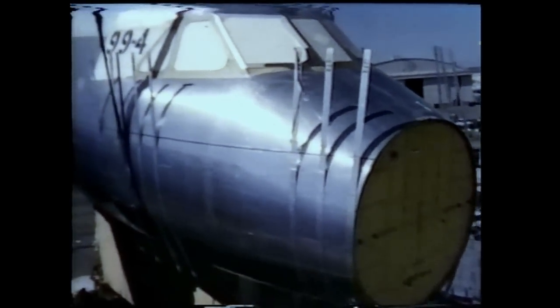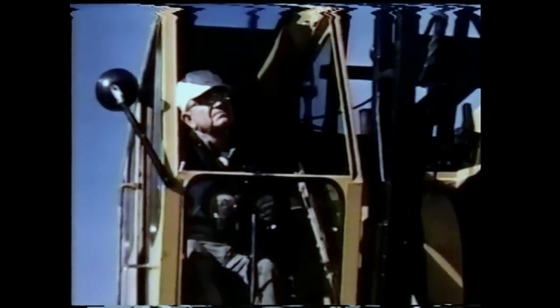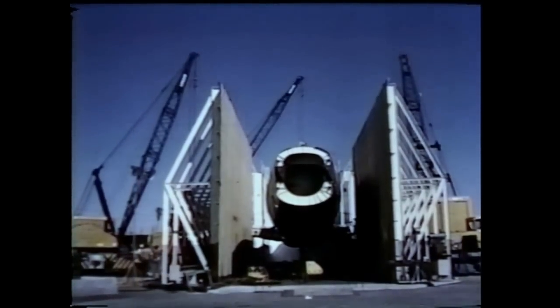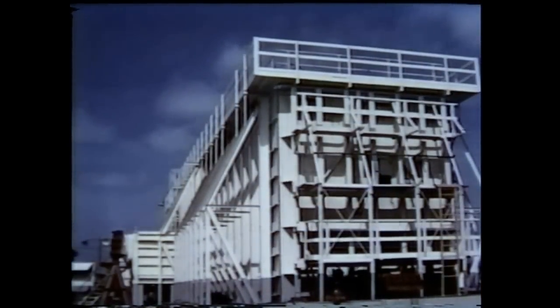On assembly lines now producing 880s for delivery to airlines, an 880 was constructed to undergo an exhaustive fatigue cycling demonstration. It was installed in a special tank measuring 110 feet long by 20 feet wide. When filled to capacity for the test, the tank contains nearly 400,000 gallons of fresh water.